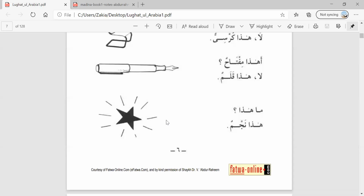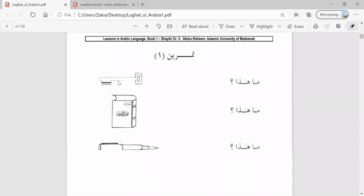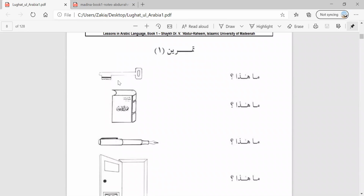So here, these are the phrases that you could go through, and there's an image there to help you. Najmun, a lot of people may not have heard it, but you can easily understand what it means because it has an image. So Najmun or Najm is basically a star. Again, you have Tamrinun, which is an exercise.